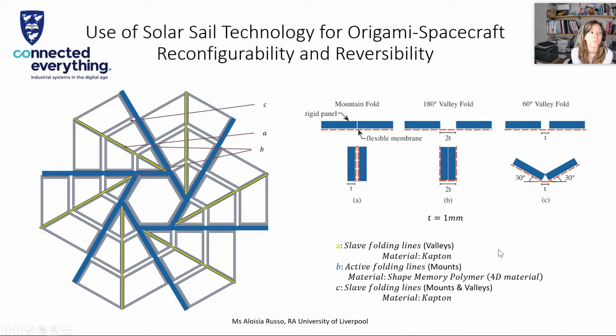Now this is how we manufacture the structure. This is a CAD model. Basically, we don't use the 4D material everywhere, but only in what we call the active edges, the ones where we need to exert a force for the deployment. In this case, the blue color represents where we have the active fold. It means that we have the Kapton material, we print the border of the facet, but we don't necessarily need to add material between facets where the folding is passive, which means saving a lot of mass and material.